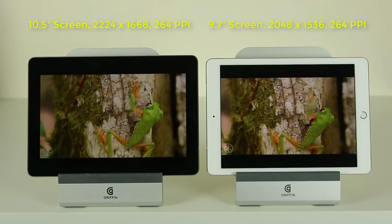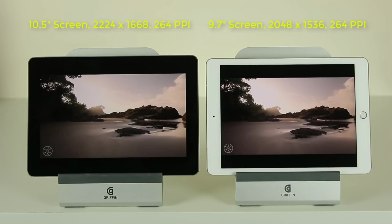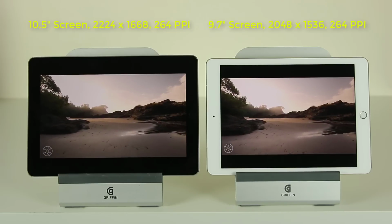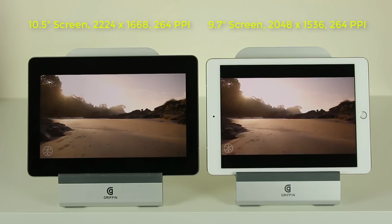So both of these screens are advanced screens with realistic color reproduction as well as sharp and bright displays. However, the iPad Pro 10.5 does everything we mentioned better, and on top of that has some new rock-solid features.